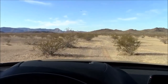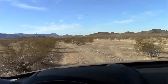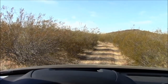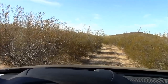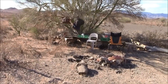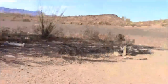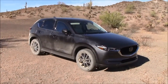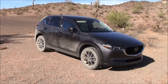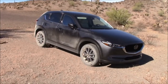One advantage of having a narrow vehicle like this is you can squeeze in tight spaces. You won't be going on a tight road like this in a wide-body pickup truck, that's for sure. Well, here's our secret camping spot. We made it without incident. So we're going back into town, do another fuel economy test, take it to a car wash, get it all spruced up, and end the video. So stay tuned.